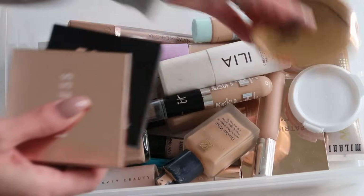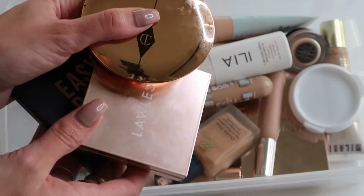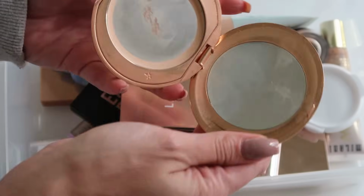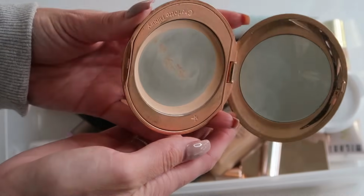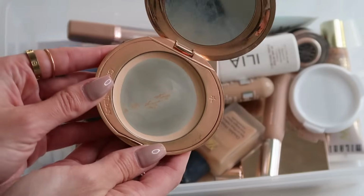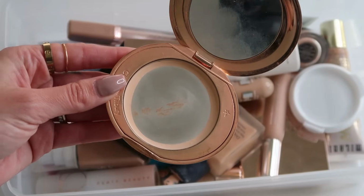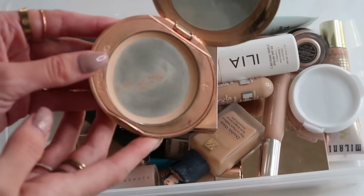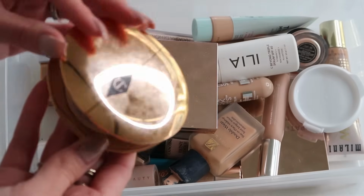And then I have these three pressed powders. Like I said, I'm just more into pressed powders right now, and I will be keeping all of these. My Charlotte Tilbury, she's looking a little rough. This is the Flawless Finish Airbrush Powder, and this is my favorite powder. Obviously you can tell I've gone through a couple of these throughout the years. I continue to repurchase them. I use the shade 2, and I think that it's fantastic.